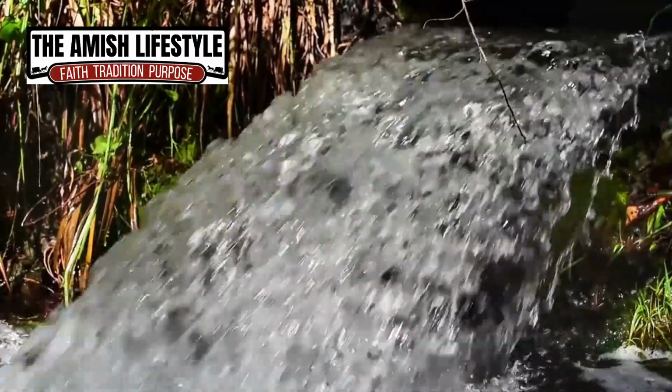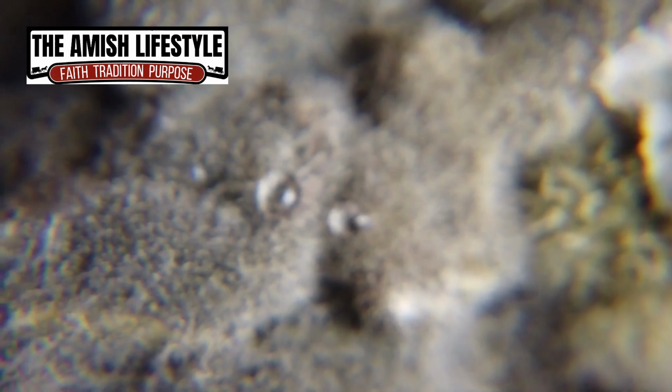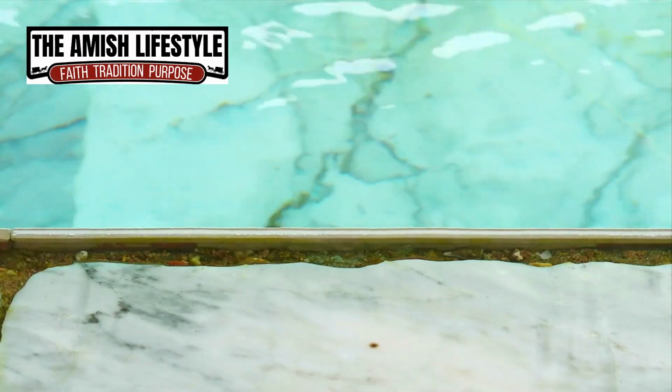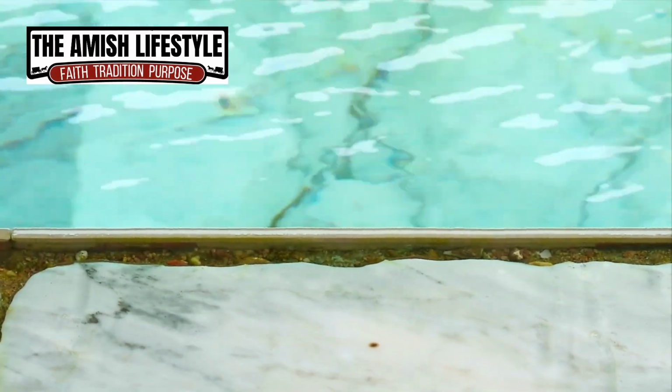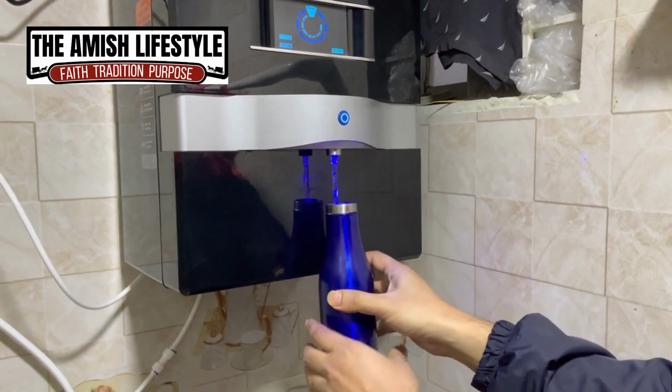That's why many root cellars are built with sloped floors and drains. Water is the enemy of stored food. If it pools on the floor, it can ruin everything. So smart design helps avoid that problem.